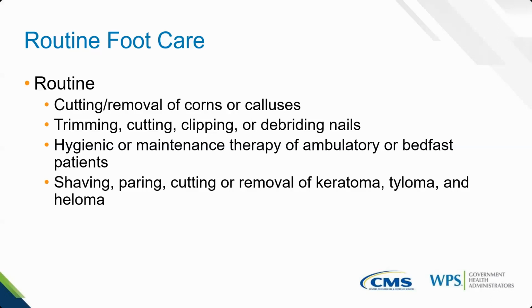So here's a question for you. If you're providing one of the services that are listed on this page and the patient is coming to you because they really would prefer you to do it as opposed to having it done commercially or doing it themselves, do you have to provide a Medicare advanced beneficiary notice of non-coverage to this patient? Well, you don't. These are never covered services by Medicare. It's not part of the patient's Medicare benefit.